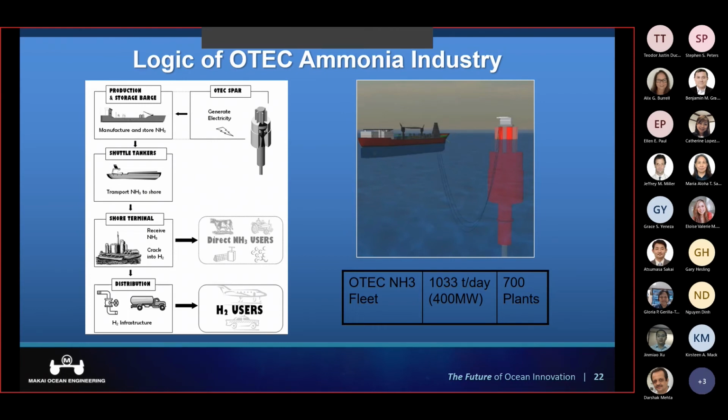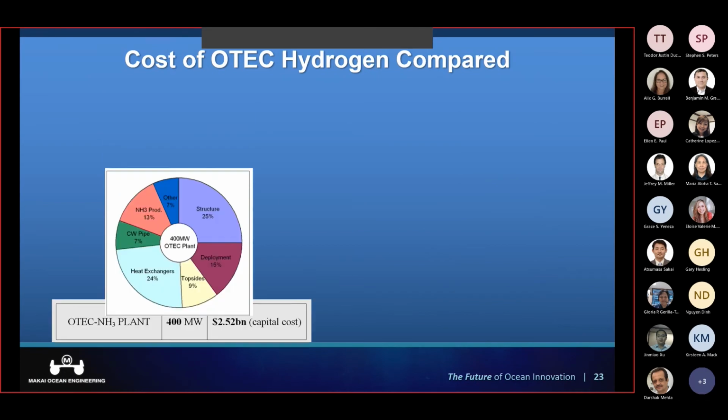On the right hand side is showing you the fleet. We need about 700 plants if we built a 400 megawatt fleet. So this is obviously big picture stuff, but I wanted to put this across.